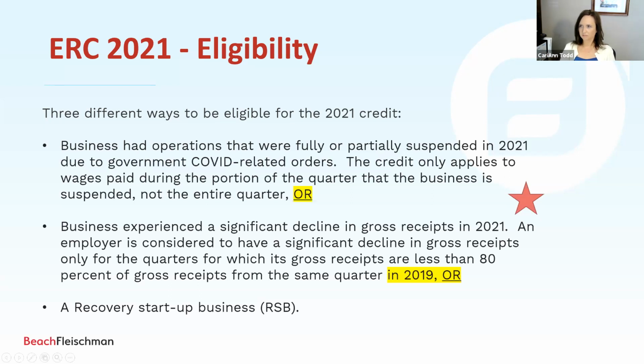Okay, so for 2021, this bullet point 1 is exactly the same. Bullet point 2 is exactly the same. And I want to highlight it's exactly the same, meaning 2019 is still the base period for comparison. For all these programs, 2019 is the last normal year. So even though we're looking at a credit for 2021, if you're looking at gross receipts, you have to compare yourself to 2019 because that's the last time you were normal. So it's not just a comparison to the prior year, it's a comparison to 2019. And then the guidance in either December or March, I believe, the ARPA added this concept of the recovery startup business, which we talked about, which is a business that started after February of 2020 that could potentially be eligible.